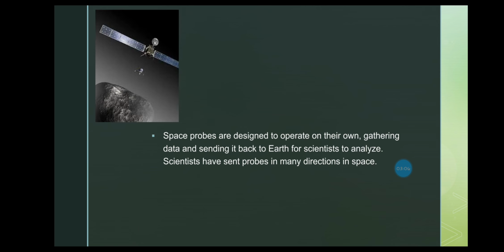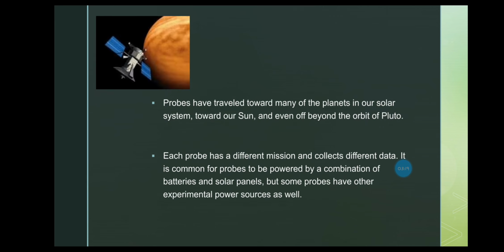Space probes are designed to operate on their own, gathering data and sending it back to Earth for scientists to analyze. Scientists have sent probes in many directions in space. Probes have traveled towards many of the planets in our solar system, toward our Sun, and even off beyond the orbit of Pluto. Each probe has a different mission and collects different data. It is common for probes to be powered by a combination of batteries and solar panels, but some probes have other experimental power sources as well.